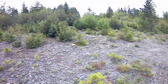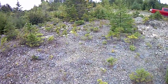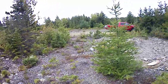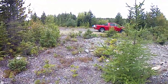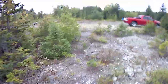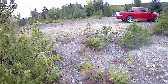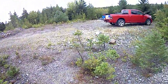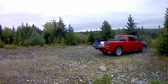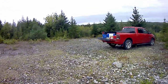Anyways, I'm gonna get ready to head her home. Looks like it's gonna start raining anytime. One bear left. There's a bear up here today. I didn't get a picture of him. Just stood there and looked at me for a few minutes and then left. Right in between them trees. Come up, looked at me, and then left.